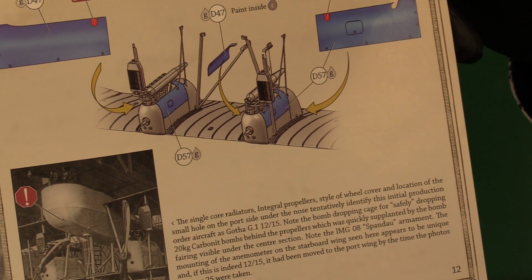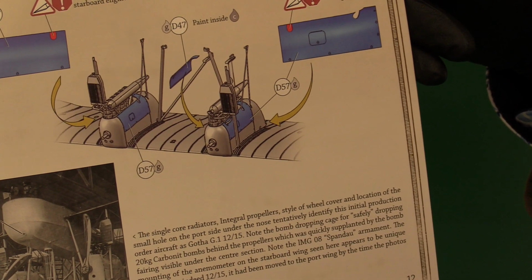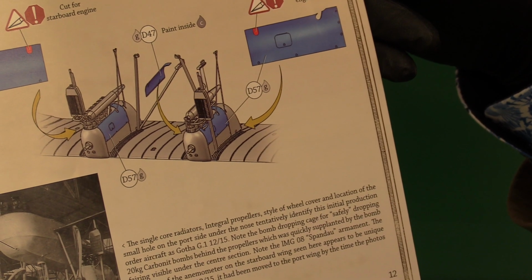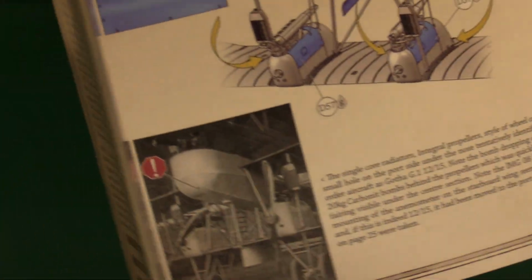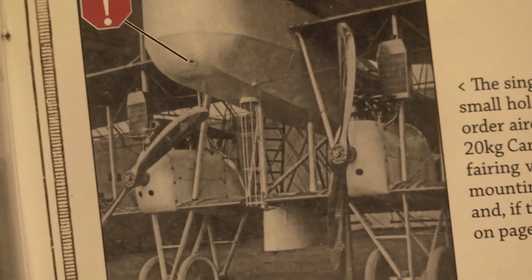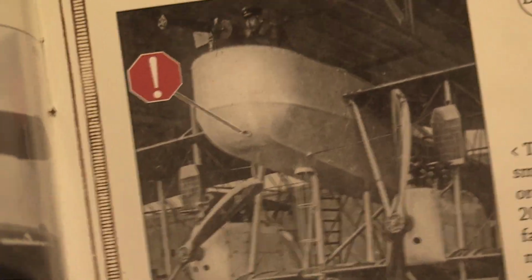Single core radiators, integral propellers, style of wheel covers and location of the small hole on the port side under the nose tentatively identify this initial production order aircraft as Gotha G.1 12/15. Note the bomb drop-in cage for safely dropping the 20... now I get it. It wasn't that. Now we can see it a bit clearer. It's basically a tubular cage. Can we see that? It's here. Like a tubular cage that you drop the carbonate bombs down.